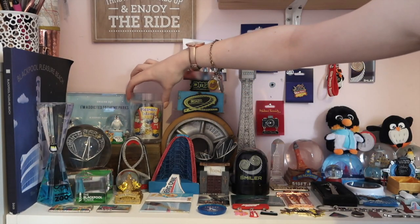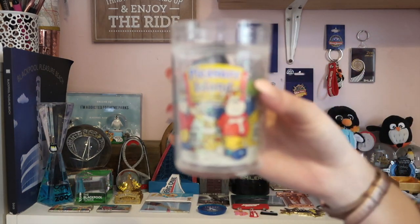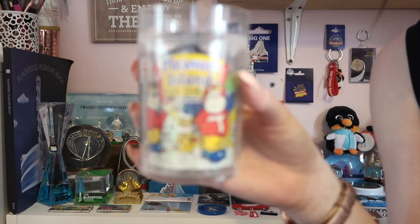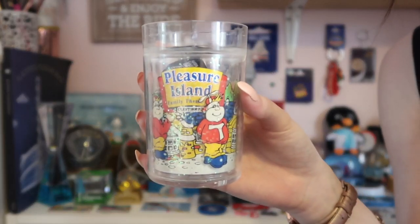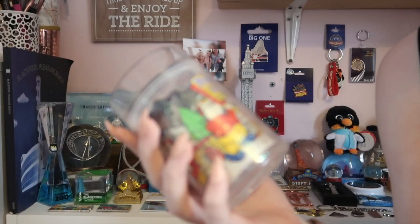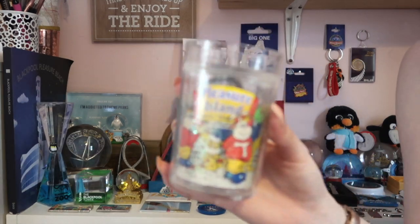I have a Pleasure Island cup, which I really like. My friend Alice gave this to me last year, I think it was. See, trouble is with this video, it's really hard to focus everything now. Yeah, she gave me this, and I just really like this, especially because Pleasure Island aren't open anymore. I just think having something like this is really cool and special.